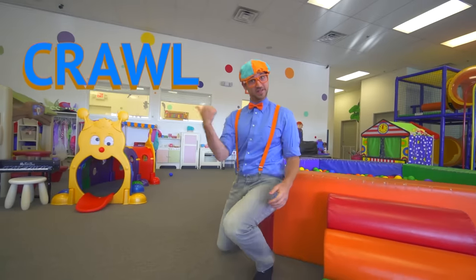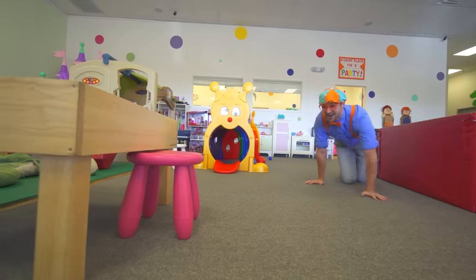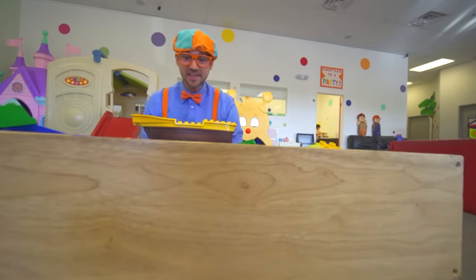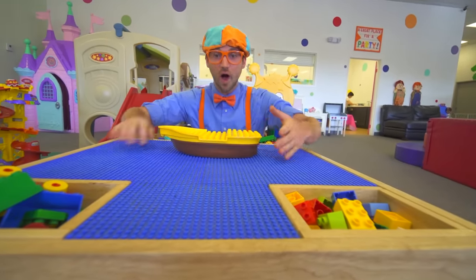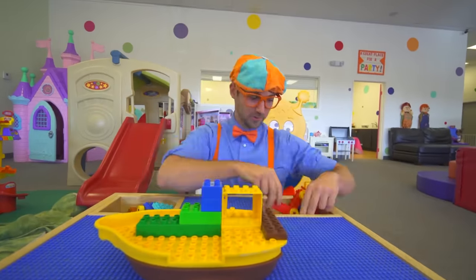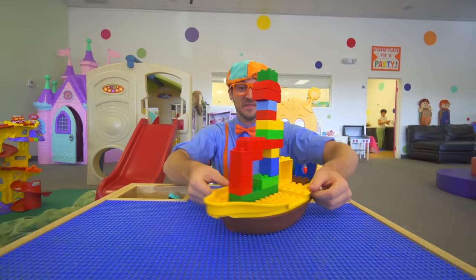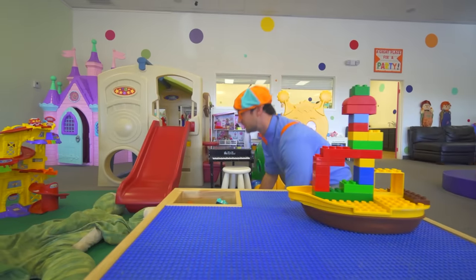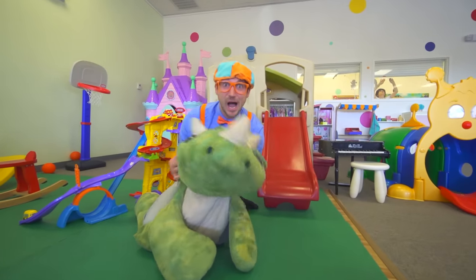Let's crawl to this side of the room. Whoa! Look at this! This looks like the base of a boat. And this is water, see? Ooh! Whoa! That is one cool boat. Okay, let's continue to crawl. Ooh. Rawr. Rawr.